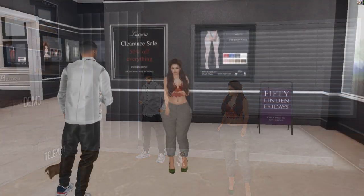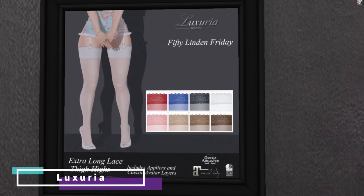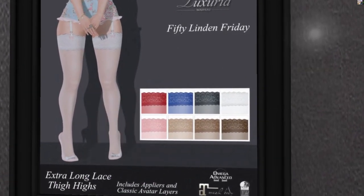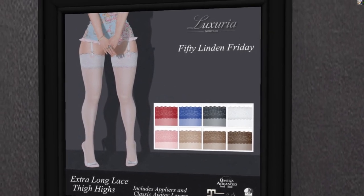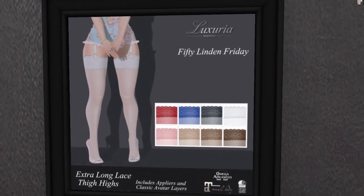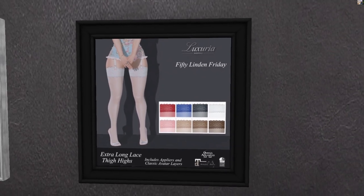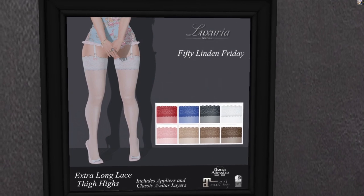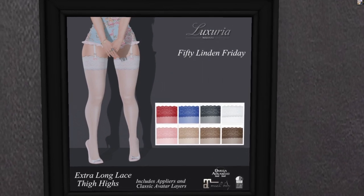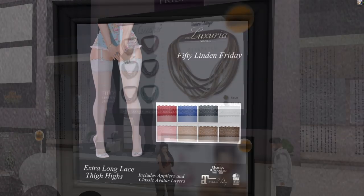Next one. So we're at Luxuria and we have extra long lace thigh highs. Ooh, they're sexy. But I think I have something similar from Luxuria already. I have so many socks from here because I bought them a lot. They're appliers for Maitreya, Omega and Slink. If you want it, go grab it. If not, you know, skip. Let's go to the next one.